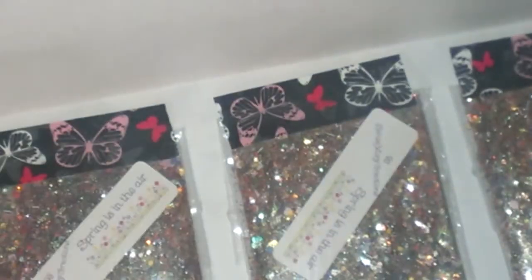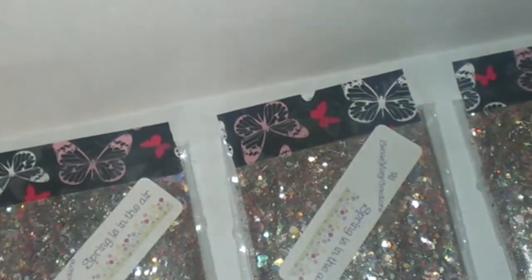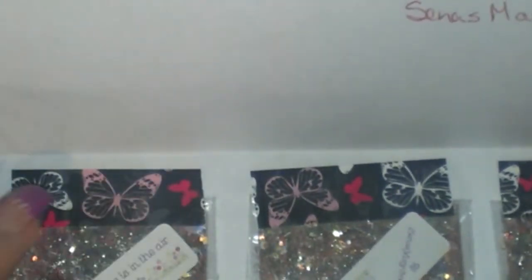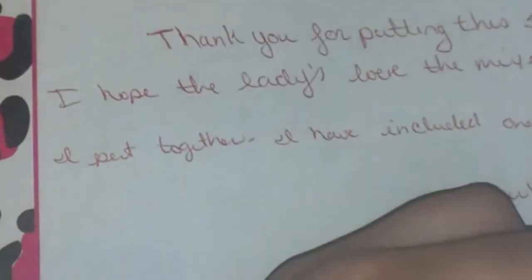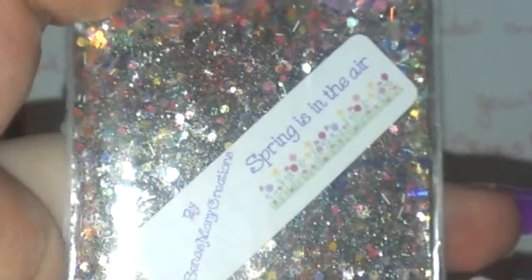Butterflies in this one. And then more bows, and another bows, very cute. So let me just, I don't know how to take this off, just give me a second. Okay, alright, here is a mix, so you guys can take a look at it.